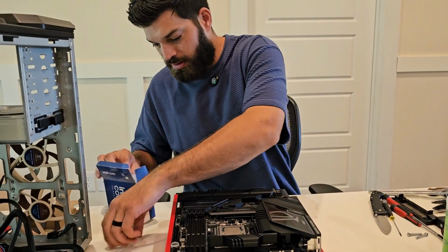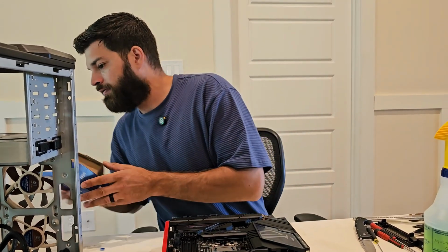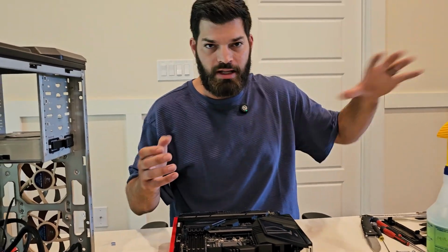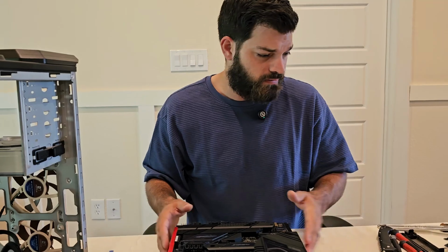I'll put all this away. I don't know about y'all, I don't ever throw away boxes or any of the extra screws and stuff that come with these things, because I literally have a whole little plastic tote full of just all kinds of random computer stuff, and it has saved me many times. Little screws and fans and all kinds of stuff.